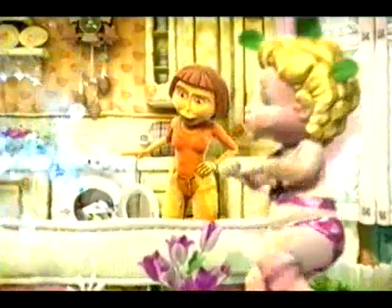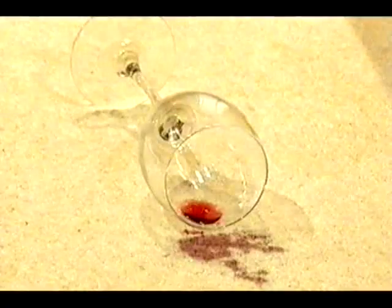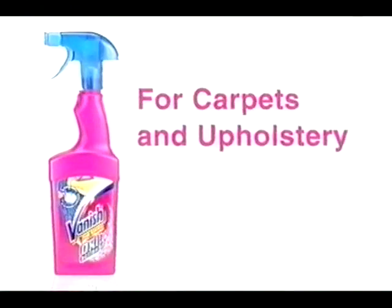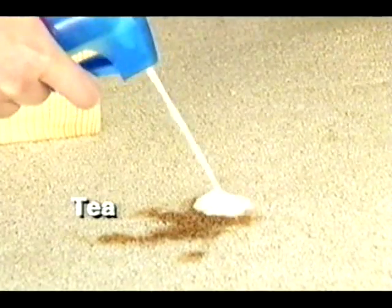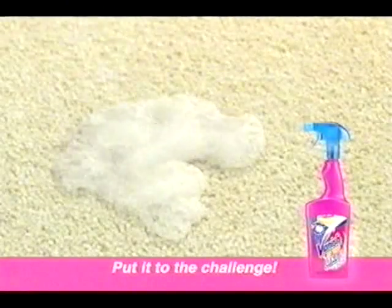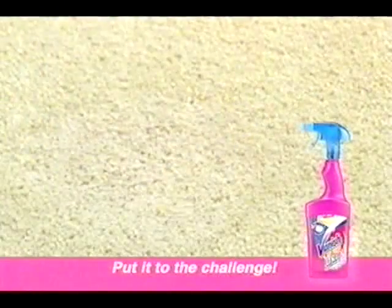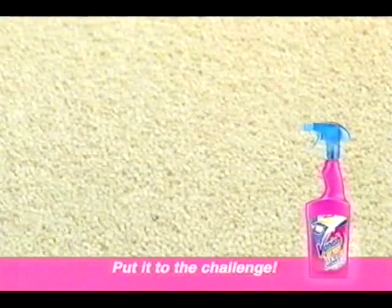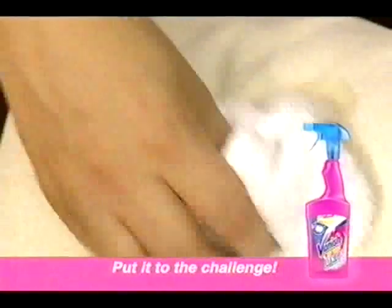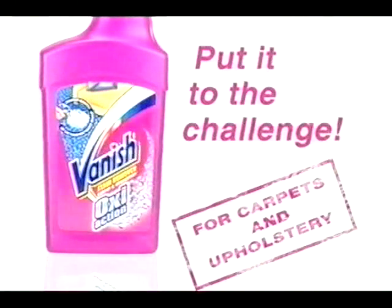Spread a little tenderness with new Comfort Pearls fabric conditioner capsules. Red wine, blackcurrant juice, tea. Try the power of Vanish Oxy Action on tough stains like these. Just spray the Vanish Oxy Action onto the stain, then leave it for a few minutes to get to work. The active oxygen in the foam penetrates deep into the carpet pile, removing the stain. Let the carpet dry and look, it's completely gone. This sofa looks ruined, but watch! Vanish Oxy Action can remove tough stains like these before your eyes. Make stains like these disappear with Vanish Oxy Action for carpets and upholstery.